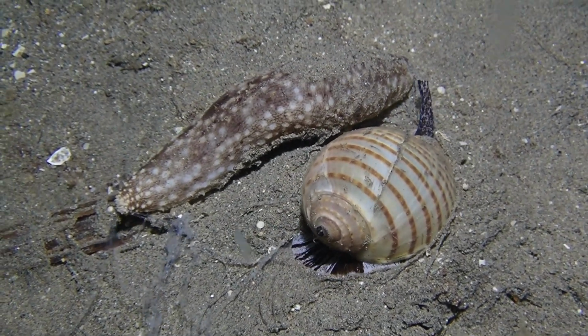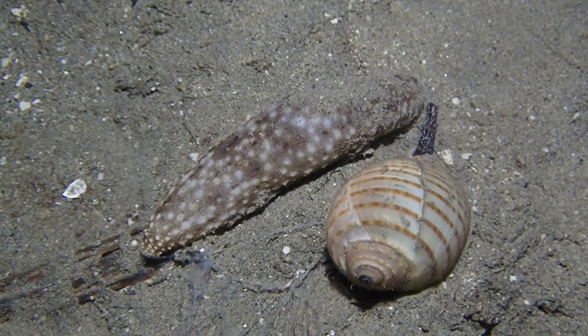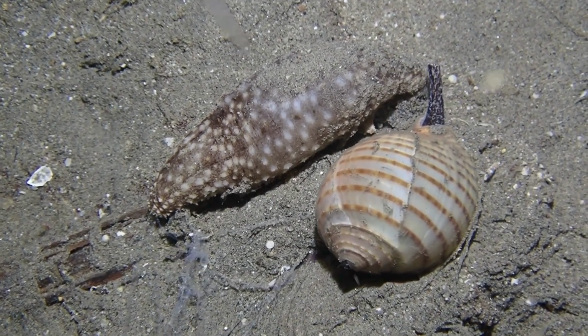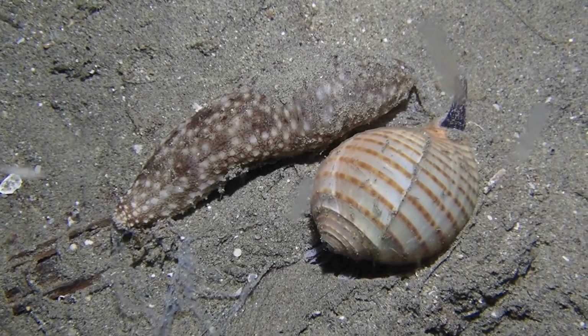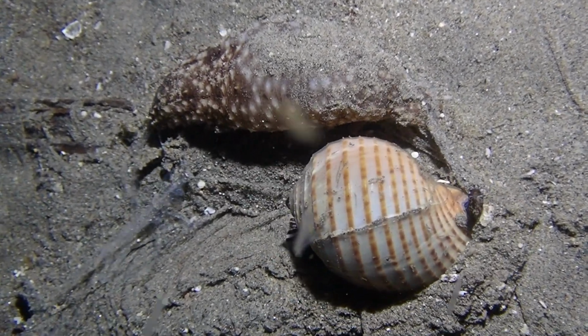Now, this is a very interesting example of a failed act of invertebrate predation. So there is a snail. You see the proboscis coming out. I believe this might be Hemicassis, this snail. And it's trying to get to a sea cucumber. And the sea cucumber is having none of it.